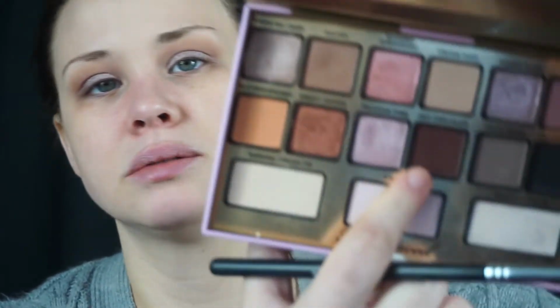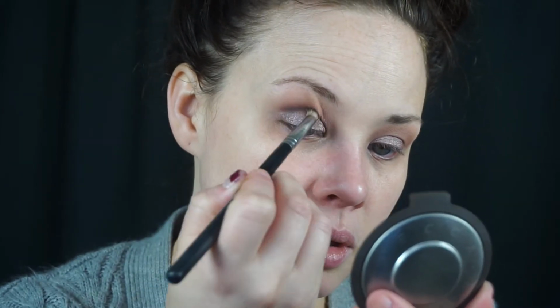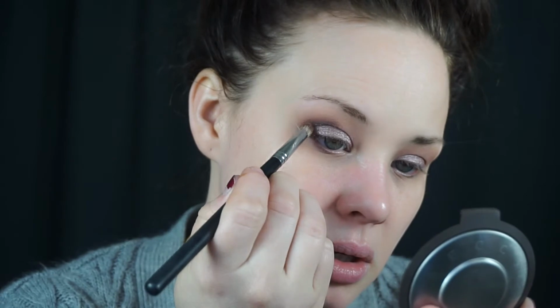Yeah. Ooh, hot chocolate, just that dark brown. Just smoke this look out more, because I don't like just this. I want it nice and smokelicious. And then putting it on half my crease. I'm just using this pencil brush to apply the product, and then I'll take a blending brush to blend.